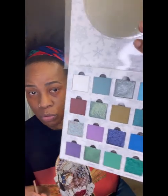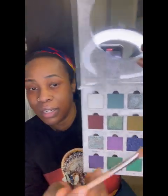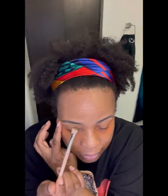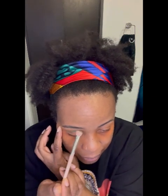Okay, so here it is. I'm using this Wicked Widows palette. I think this is the second one in the series. I can't remember. Anyway, the first shade I'm going to use as my crease shade is this one here. This is like a grungy, dirty olive green. Let's see if this even shows up on my face. Let's put my packet on here. Ooh, it sure does.